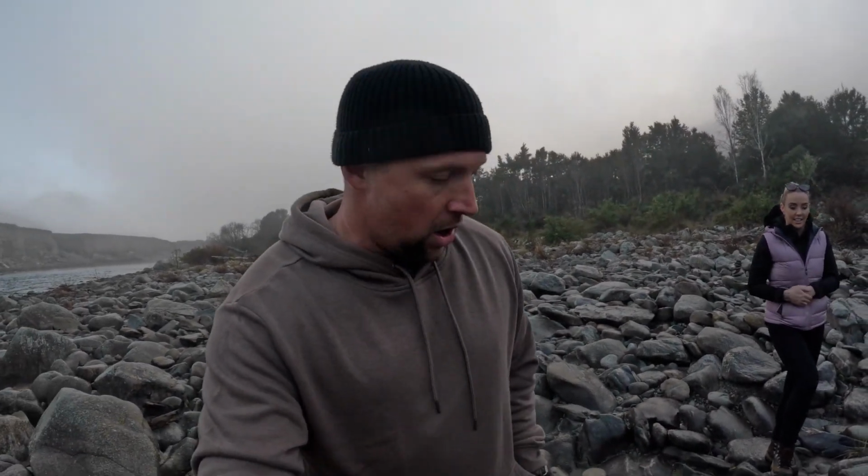There is mist in the air. We are waiting for the day to burn that off. It's supposed to turn into a nice fine day here, but until then it's pretty misty and pretty bloody cold. So we're going to jump back into the car, get nice and warm on our next location, which is the biggie of the day, which is the Whiskey Falls. We'll see you guys there.